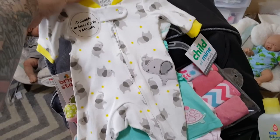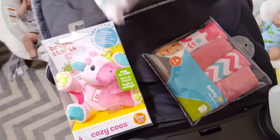And then the little elephants. And then this is one of my favorite outfits. The newborn girls have this outfit as well. So yeah, so this is what I got for Mother's Day. Oh, and I also went to lunch today at this great Mexican food place. So yeah, so that's my Mother's Day gift, and I'm really excited and thankful for it. I love, love, love, love the stroller.